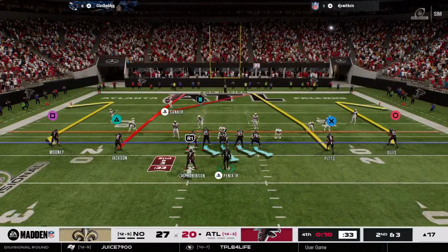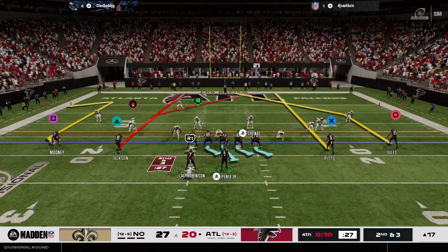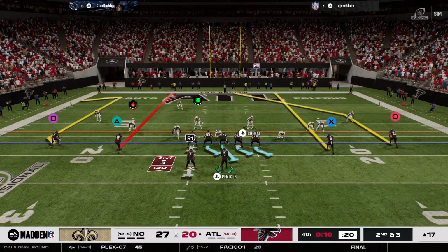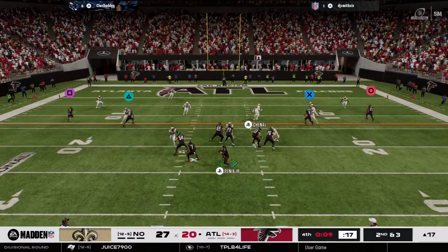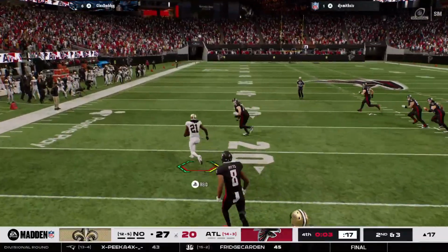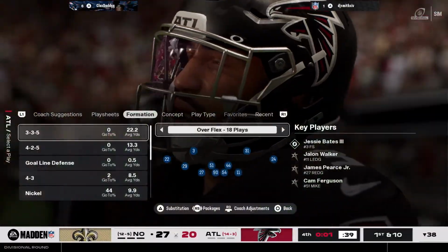Here's 2nd down and 3. Come on, set. Viking, 18, Pioneer. 60 Maverick, 60 Maverick. Back to throw. And it's intercepted at the goal line. Picked off by Justin Reed. And the Saints have just about sewn up this football game.